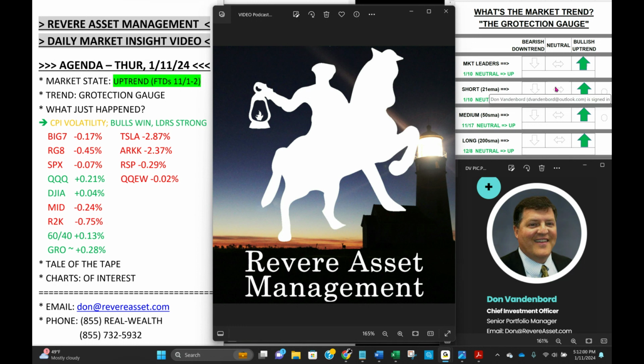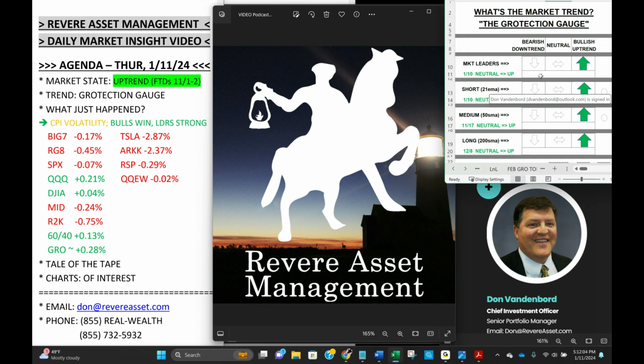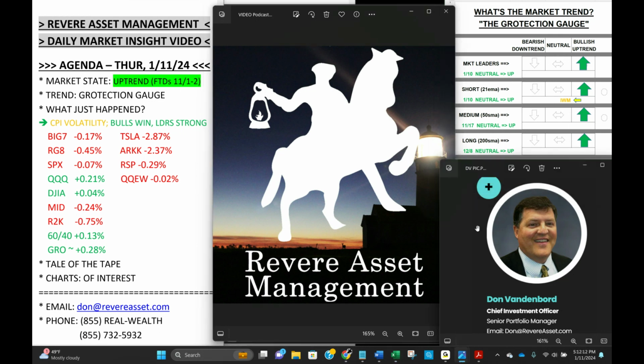You can see the trend gauge over here. We've got the four green arrows displayed over there. We've got a yellow sub arrow on the short-term trend as small caps close back below the 21-day moving average today. Couldn't quite reclaim it. Mid caps undercut and reclaimed.